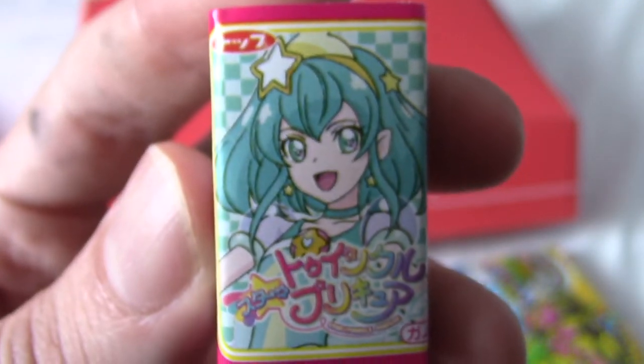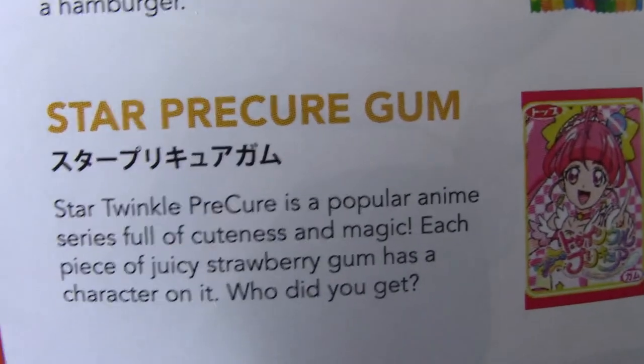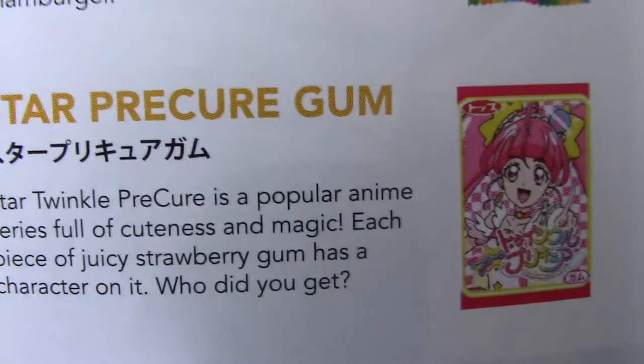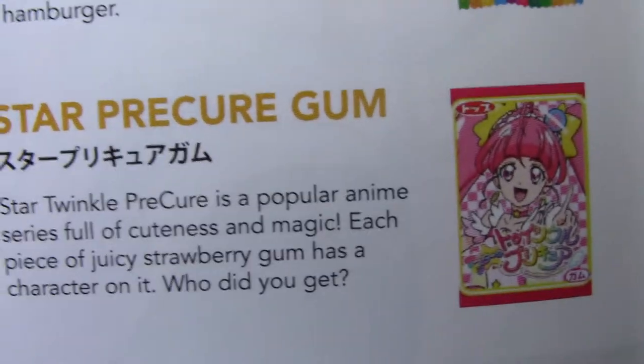Right, let's see what this is then. So this is Star Precure Gum, and indeed this is based on Star Twinkle Precure, which is a popular anime series full of cuteness and magic. That's right, boys. I, from a glance, knew the anime filled with cute little girls transforming. Jesus Christ, what am I doing with my life?